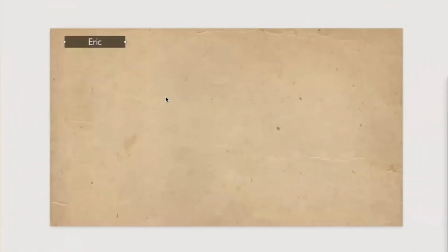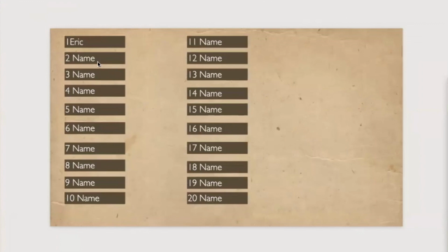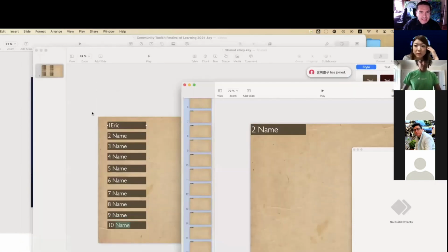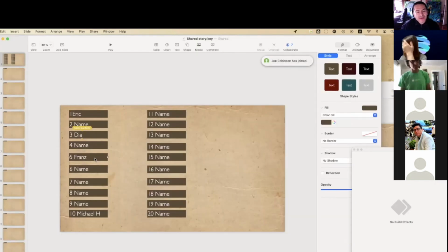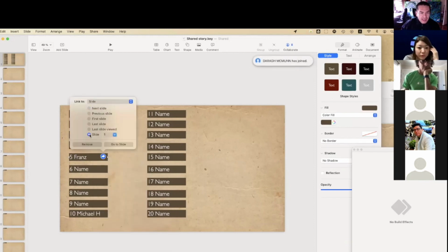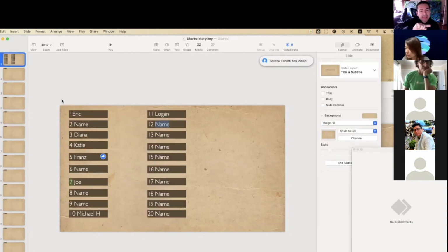So this is the list of the students. In this case, we have just numbers, and the teacher is going to be, where it says Eric. So would you please choose a number and put your name on it? So I create 20 slides. So for example, France is going to be the slide number 5. So I'm going to right click on it, and I'm going to create a link. I'm going to choose the slide number 5. Slide number 5. So when we are going to test, we can easily travel to that specific link.